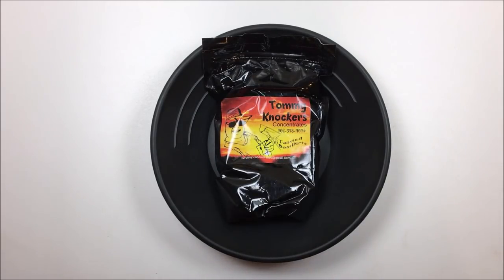So this one's going to be a little harder to review than I typically do, just because, like I said, it is a custom ordered bag. There's no set amounts. It's guaranteed 1+ gram. But how difficult it is or how easy it is to pan, what size the gold is, is all based off of a custom order.